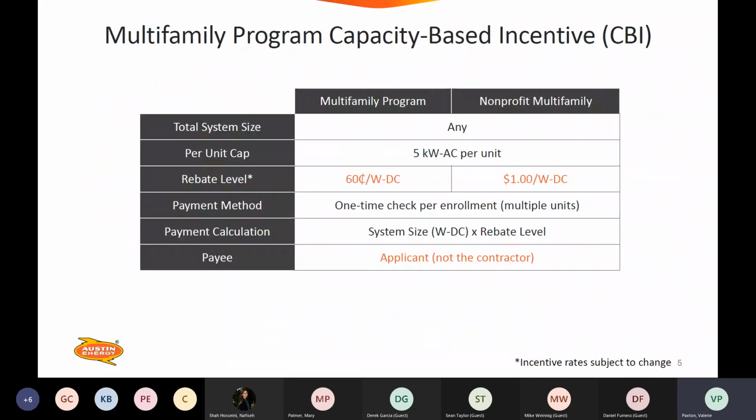So one of the reasons, besides talking about expanding shared solar, which we're excited about because it should reduce costs and help us serve people better, we are also increasing the incentive rate. So the multifamily program incentive is a capacity-based incentive. It's 60 cents per watt for just your average multifamily program.